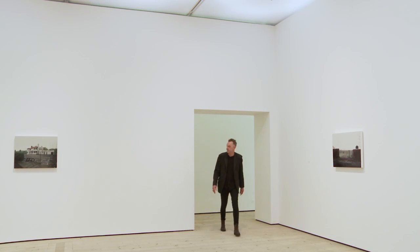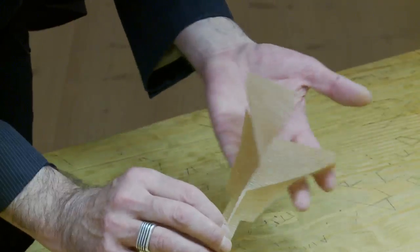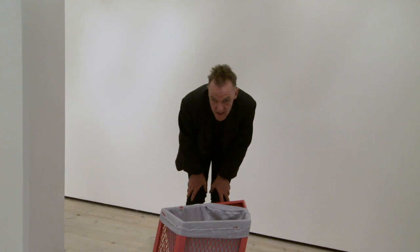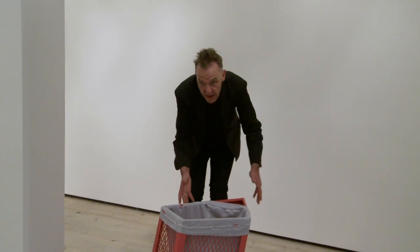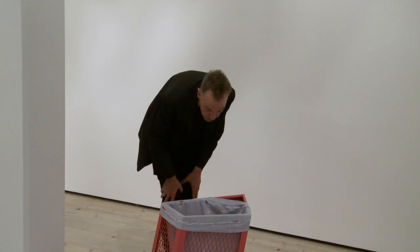This year's prize has a painter who's also a sculptor, who's also an installationist, a video and film artist who is also maybe a sculptor, and a man who makes sculptures which are also installations. It's confusing, but it's the Turner Prize. It's a rubbish bin, a wonky, isometric kind of rubbish bin by the Scottish artist Martin Boyce.